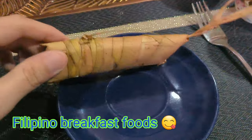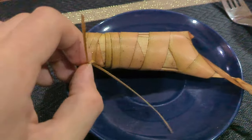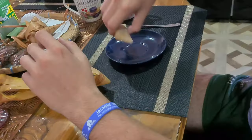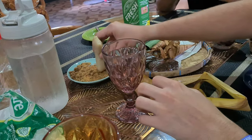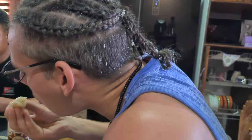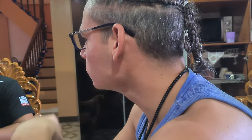It's rice. Rice, ibos. Like morning rice. It's like rice cake. Just undo this. So you dip it in the sugar? Mmm. Caramel? Nice. Yeah, it's nice. It's kind of like rice pudding. Rice pudding, yeah. You tried rice pudding? Mm-hmm.